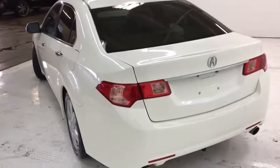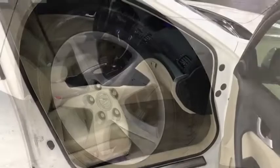remote keyless entry. If affordable style and reliability are what you're looking for, this vehicle couldn't be more perfect. Drive it today.